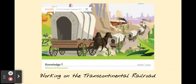Today we're going to be reading about working on the Transcontinental Railroad. We're going to learn about what that big word means, transcontinental. We'll break that word down here in just a little bit. But before we do, let's go through our vocab words.